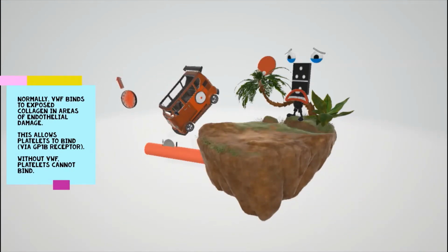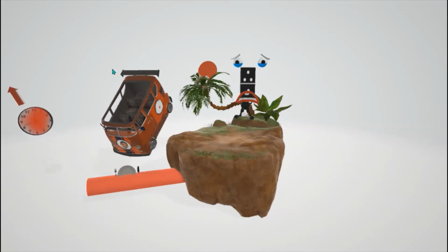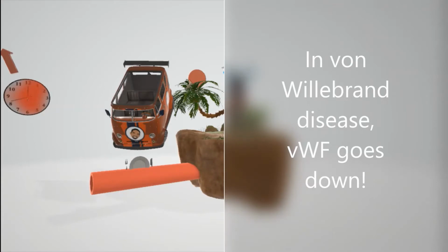So it binds to exposed collagen in areas of endothelial damage. This allows platelets to bind through their GP receptor, and without von Willebrand Factor, platelets cannot bind. And this is what the disorder is all about. That's what von Willebrand disease is: there's a decreased von Willebrand Factor, and that's why this van with Will on it is going down. It helps us remember that in von Willebrand disease, von Willebrand Factor goes down.